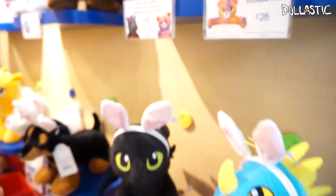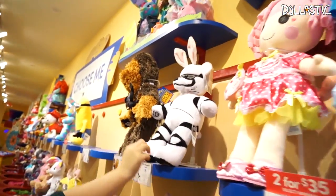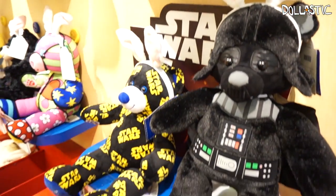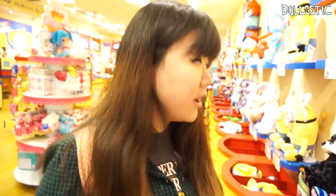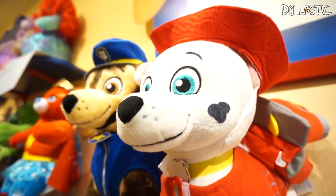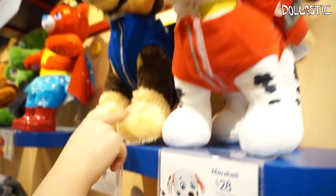Toothless and Stormfly, they're $2,435 if you are looking to get it. Oh, I keep meaning to get these. I really do want to get the Stormtrooper and Darth Vader. And I know people are going to be like, just get them! But then it's so hard to make the decisions when they're coming out with new ones every month. Marshall! They now have Marshall! I still have not gotten my Chase and Marshall yet. I mean, Chase yet.